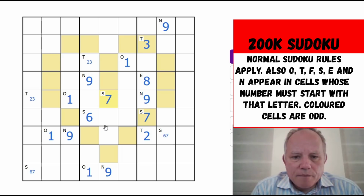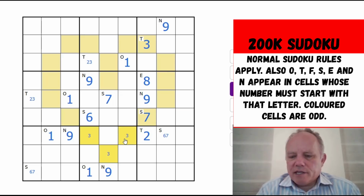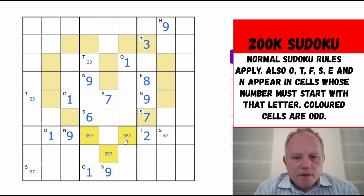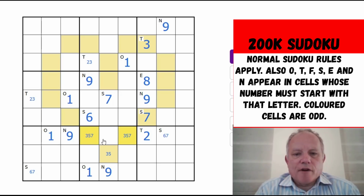But now, what else can we do with the odds? Well, we've got some situations like this box 8 down here. It's already got 2 odd numbers placed in it. So we know that these other 3 are 3, 5, and 7. This one can't be a 7. Oh, and that's great, because 7 must now be in one of these two in row 7, and that's stopping this one from being a 7, so that's a 6.